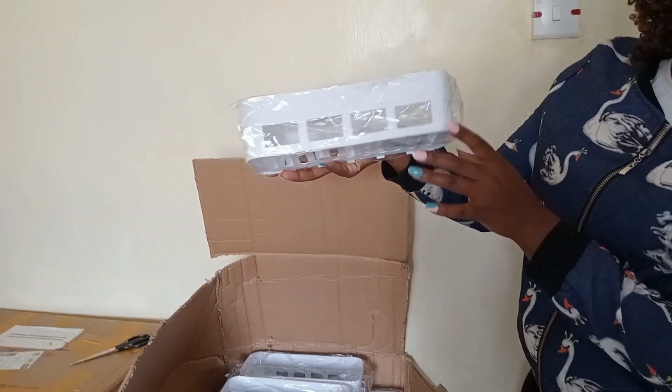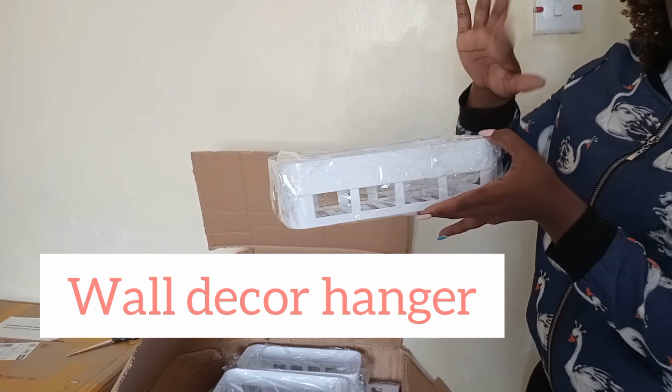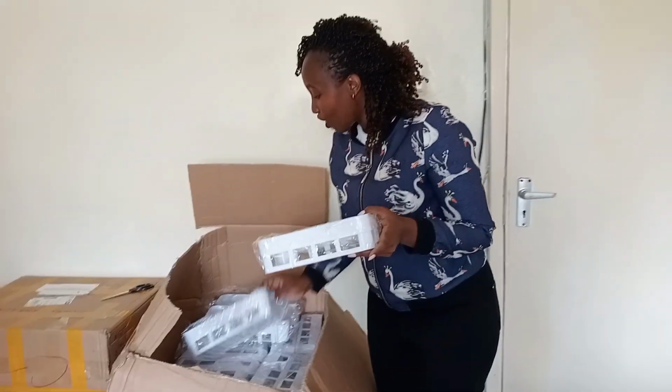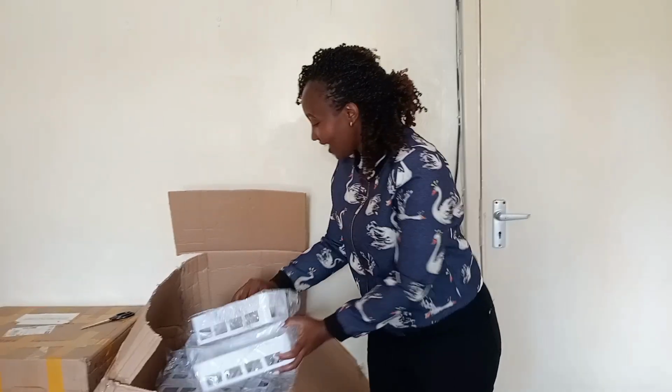They're called the wall decor hangers. Yeah, you can use them in the bathroom, you can use them inside your bedroom to be able to place things. Look at that, guys. Yeah, oh, these ones I ordered only in white. I'll insert a picture so that you see how I've used mine, guys, so that you can understand how they're gonna be used.